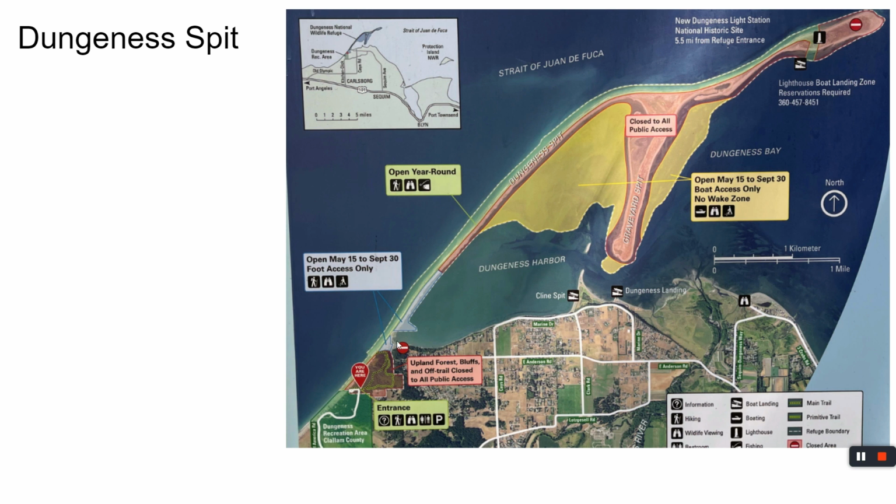If you're a goal person, maybe a Disney half marathon person, somebody who likes to do 10Ks, 5Ks, the lighthouse is 5 miles out into the spit, and the only way to get there is to walk this green path to the lighthouse. I'll show you some pictures. Actually, it's 5.5 miles. I stand corrected. It felt like 5 though.